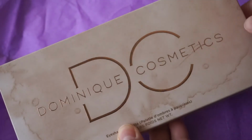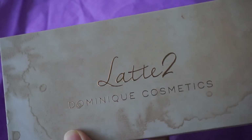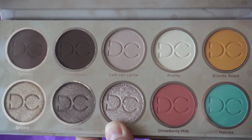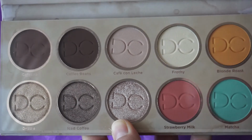And last but not least, probably the most exciting product that was part of the Volume 2 Trendmood box is the Dominique Cosmetics Latte 2 palette. I honestly couldn't believe that they were including a full-on palette in this box, but you know, I'm not asking any questions, I'm just counting my blessings. So this is what she looks like. It's just really pretty. Love the pops of color and just the overall theme of the palette.